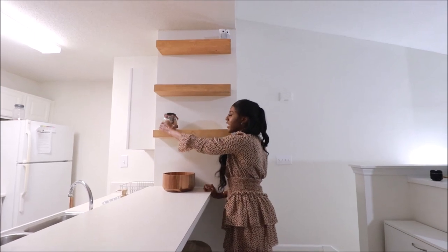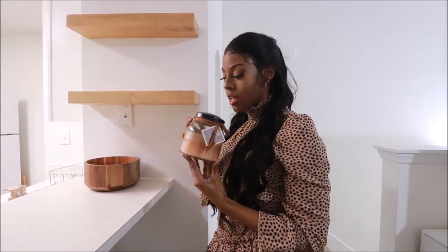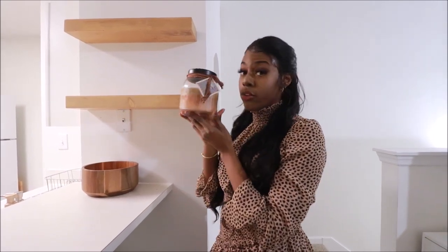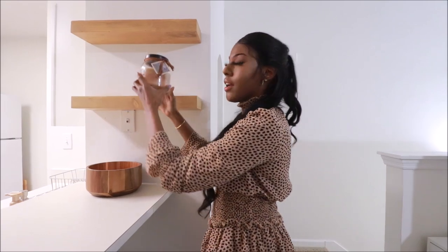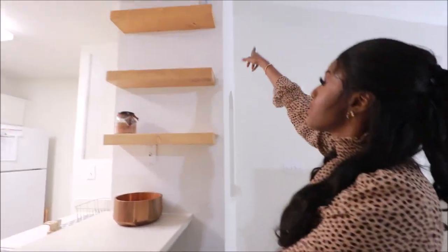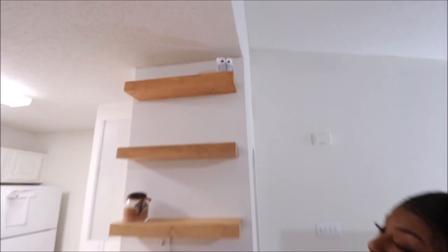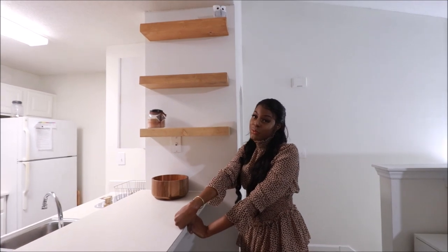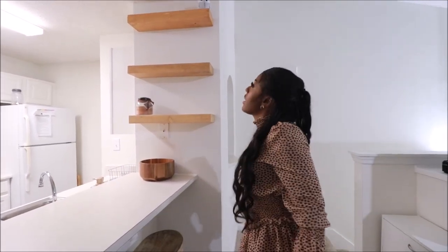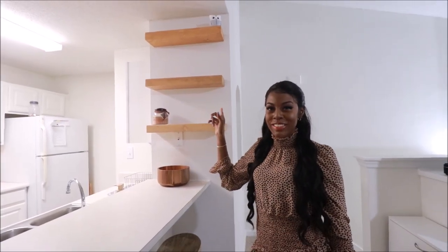I got this candle from Zulily. I don't remember the brand, but it's Snickerdoodle and it smells really good. I thought that was just a clothing app. Yeah, they have everything. Then I stuck an owl up there because I really like him. I thought he was really cute. And really pretty, and he kind of matches me today, or I kind of match him today, except I'm brown and he's white. He is from what?